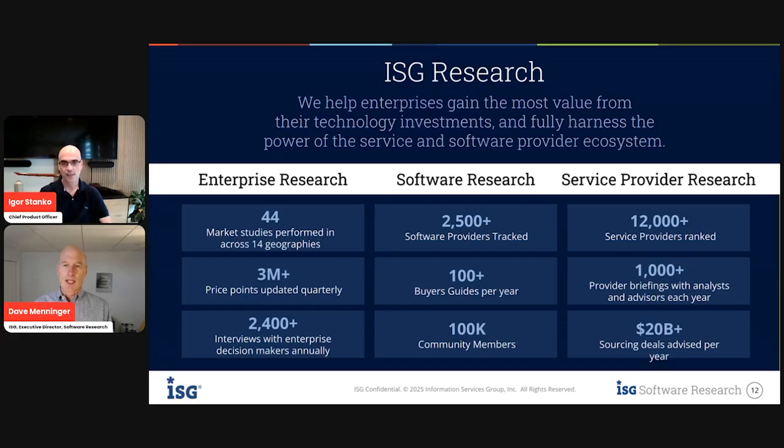We look at and advise on $20 billion worth of sourcing deals every year. And so what are enterprises doing in terms of acquiring services? Where are they acquiring services and what types of services are they acquiring? And so we have this pretty complete picture of the market, looking at it from all three sides. That's part of what informs what we're doing here. So why don't we look at what some of these different research endpoints show us on the next slide.